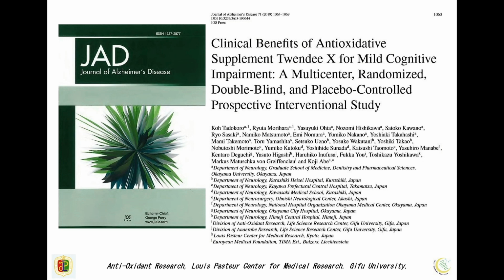And then the Japanese Association for Dementia Prevention conducted a clinical study using the Twendee. This study was a really difficult one: multi-center, randomized, double-blind, placebo-controlled, and a prospective intervention study. This is the most difficult study to do for clinical testing. And this was published in 2019 in the Journal of Alzheimer's Disease.